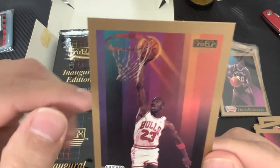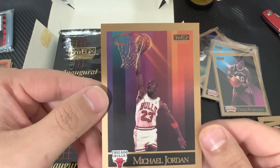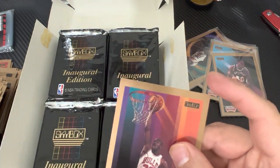I don't know. It's a little bit more to the right here. It's a little bit off center. No, I don't think we would get a 10 on this one. Probably a 9. It's still pretty good then. If it's a 9, it's still worth something. Let me put that in the sleeve.